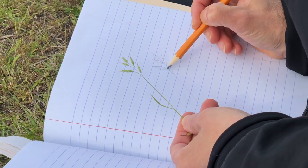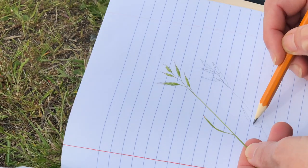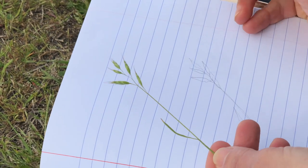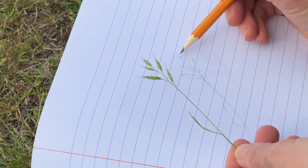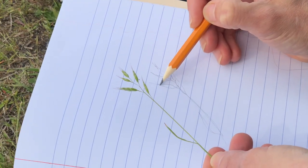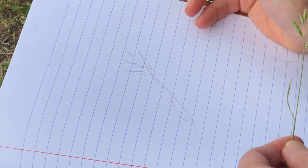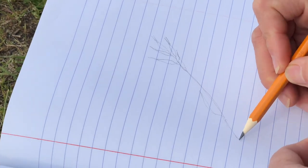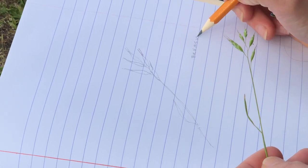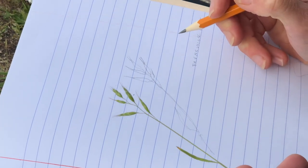I can see its leaves here. There we are. And now I can look at it and see, okay, do I want to add any details? There we go. We have the shape of the grass, and make notes about where I found it, etc. Now let's try that in the watercolor paper.